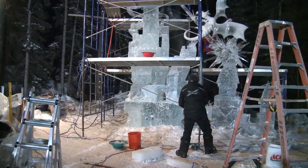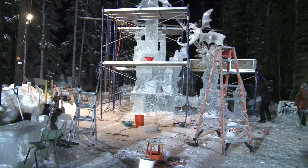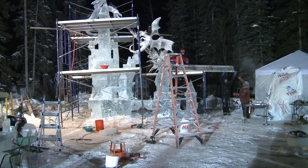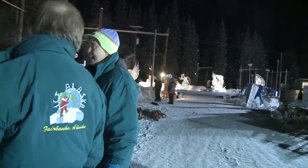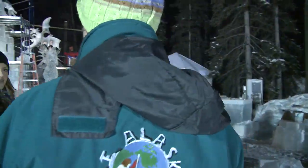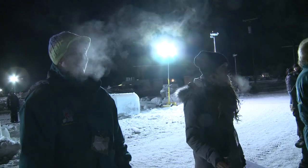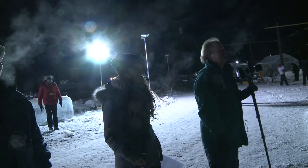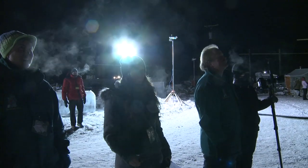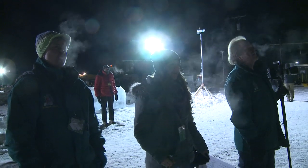This is a very hectic time for a lot of these artists. 14 minutes. They can remove scaffolding after the horn blows, can't they? Yeah, they just can't take a shovel or rake to it. Kevin, you got 14 minutes. Down to the wire. They don't even have time to talk. They're so frantic, just getting it done. Just don't kill yourself. Don't fall into the sculpture.